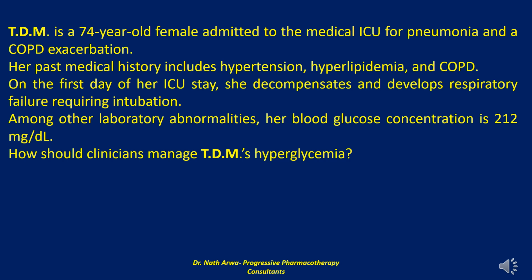Single-center studies of surgical and medical ICU patients treated with intensive insulin therapy to achieve blood glucose concentrations between 80 and 110 mg per deciliter initially suggested improved outcomes, but these findings have not been replicated in subsequent trials. In fact, some studies have suggested that aggressive insulin therapy may increase mortality as compared to liberal blood glucose control, typically targeting 140 to 180 mg per deciliter.